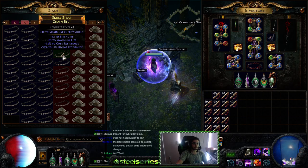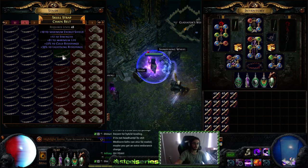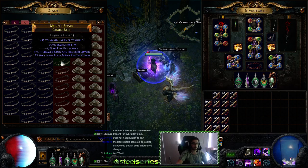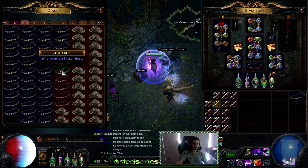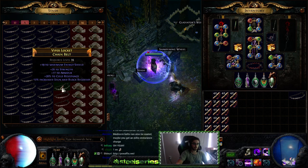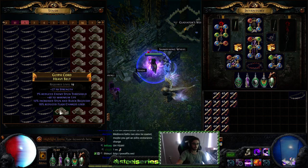Nope. Let's see, 81 life. So this, unfortunately, is something that you would essentially craft wed on and then maybe vold. So you'd have weapon elemental damage and then you could slam it and hope for like +1 endurance charges, because it's on the wrong base, unfortunately. So that could be essentially a vold belt. Nope. Nothing too good there. Nope. Nope.